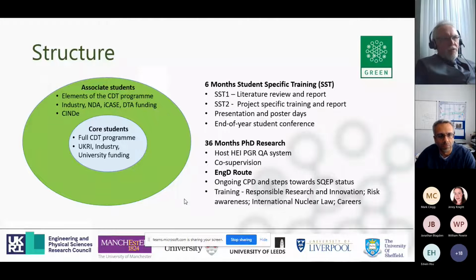After the 4-month boot camp, which is run out of Manchester as the hub of a hub and spoke model, the students return to their home institutions, Lancaster, Liverpool, what have you, and start a program of student-specific training, two modules. SST1 is usually a literature review and report, and SST2 is where we get the students into the lab or onto the modelling software that they're going to be using throughout their program, and start to get them experienced in the experimental techniques that they'll be following.